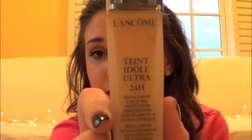The last product that I have is kind of a weird product. It's not one that I wouldn't necessarily repurchase. It just doesn't really work for me, and it's the Lancome Teint Idol Ultra 24-hour wear makeup. But this is what it looks like. Now, this is a great formula, great product. Obviously, it's way too dark for me right now, but I used it in the summer. I recommend using this in the summer or for an event, but this is not a good everyday foundation. I literally had to scrub to get it off.